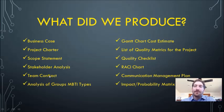Additionally, we had a team contract, pretty straightforward. It just outlines our conduct within the group so that we make sure everybody's being respectful and we can know what to expect from everybody. We also did an analysis of our MBTI types. This is basically just a personality assessment.